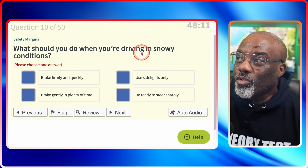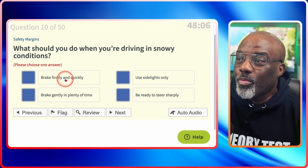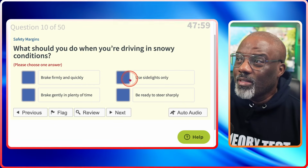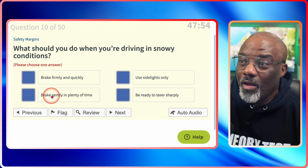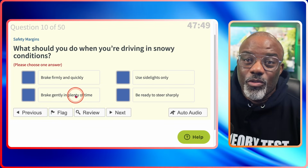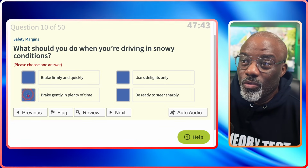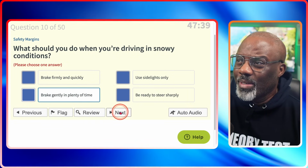What should you do when you're driving in snowy conditions? Again, what should? Key word. Brake firmly and quickly. No, because it's snowy conditions, you're going to end up skidding. Use side lights only. No. Brake gently. This is the safest option so far. Brake gently in plenty of time, so you spread the braking distance or stopping distance over a longer period of time, and you control how your vehicle stops in ice or snow. Be ready to steer sharply. Again, it's got sharply in it, so you can eliminate that straight away.